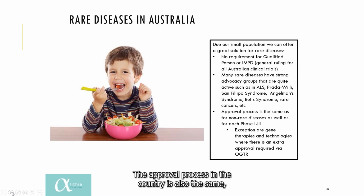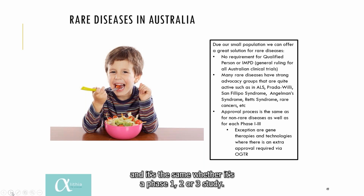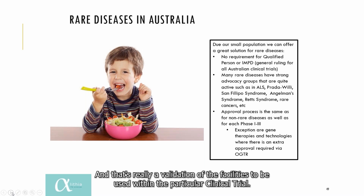But most importantly, these advocacy groups work together with their patient populations and support recruitment of these studies efficiently and effectively. The approval process in the country is also the same, whether it's a rare disease or non-rare disease, and it's the same whether it's a phase 1, 2, or 3 study. The only exception here is if you are working in gene therapies or gene technologies, there is an additional parallel approval required from the Office of the Gene Technology Regulator, and that's really a validation of the facilities to be used within the particular clinical trial.